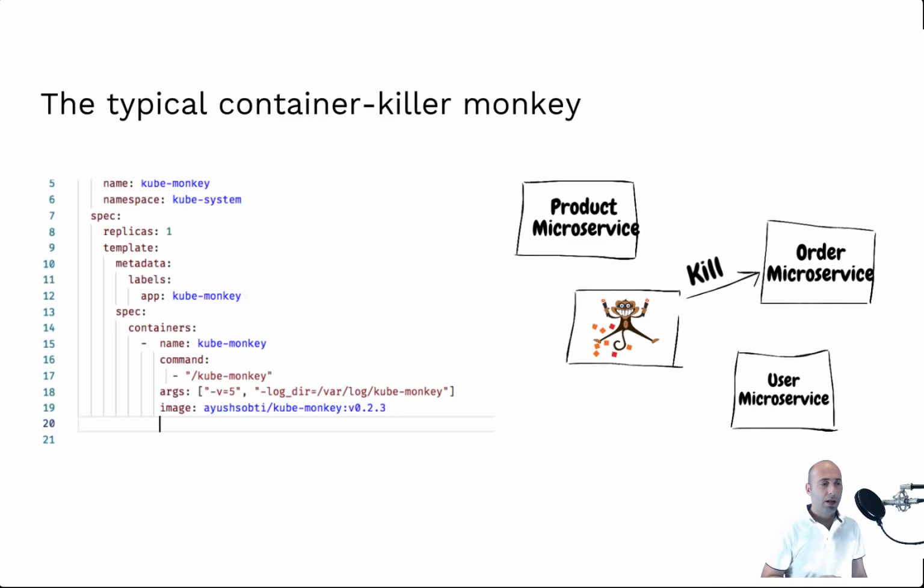So let's see an example of a type of chaos testing. The traditional classic chaos testing is done by what is called a chaos monkey. A chaos monkey basically just kills servers or processes, so we can ensure that nothing bad happened to the business or to the user because only one specific server just died. There are chaos monkeys for AWS, for GCP, for many, many environments. I'm going to demonstrate a Kubernetes tool, which is called KubeMonkey.